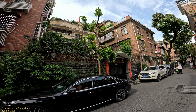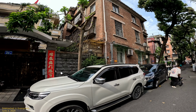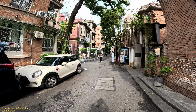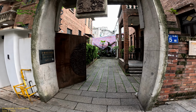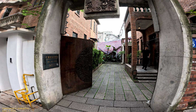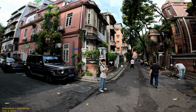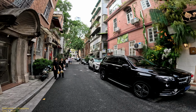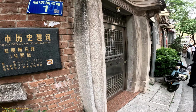So here's that yellow building, looks kind of colonial. We also have all these brick ones too, right? That pastel looks like something you might see in Macau. It's like Bali. Historic buildings of Guangzhou. Let's just keep on exploring. You can see how many interesting things there are around here. So we're just going to meander around aimlessly. This is historic buildings of Guangzhou, so we're just going to get a taste of it.